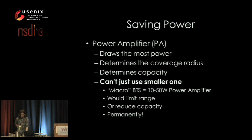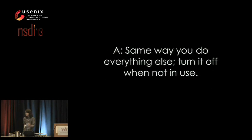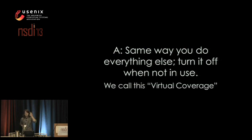So how do we begin to do this with a macro base station? So yes, how do we lower the power amplifier power draw? We actually do something very simple, and something used all over computer science and pretty much everywhere. We just turn the power amplifier off when we don't use it. This is our addition here, virtual coverage.